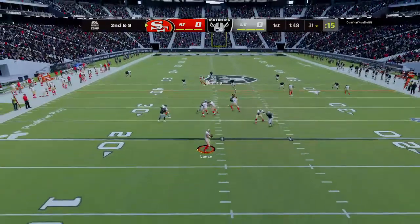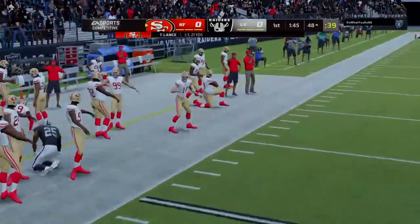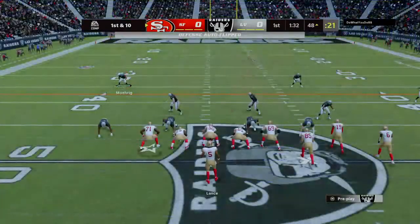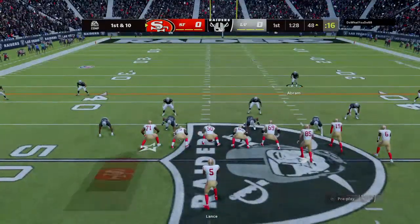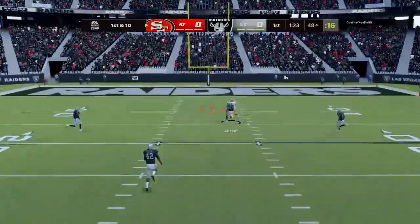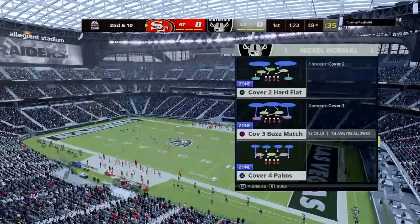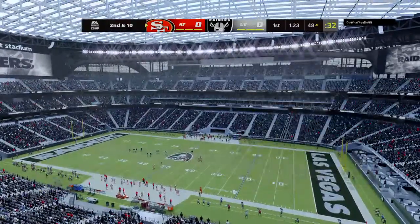Working from the gun, Lance. Man open, that's Deebo Samuel, and he'll take this to the other side of midfield before going out of bounds. A gain there of 21 yards. On 1st and 10, here's Lance, going for the deep ball, and it's incomplete. Took a shot, couldn't connect. So many times we see teams go on the road and want to lean on their running game, but this crew just announced they're going to try and air it out and make hay downfield.